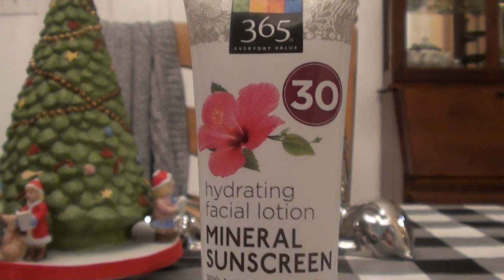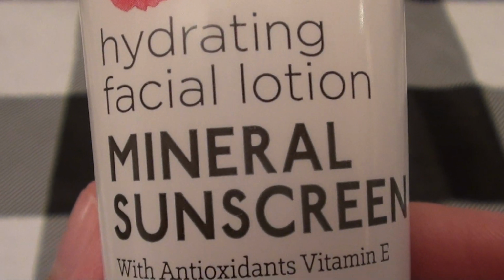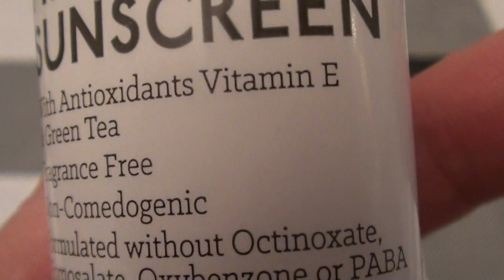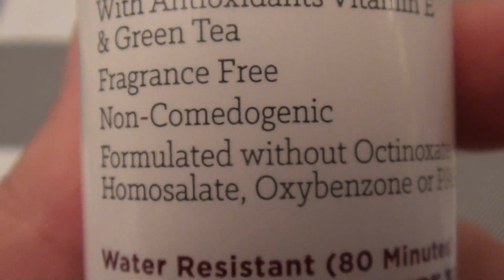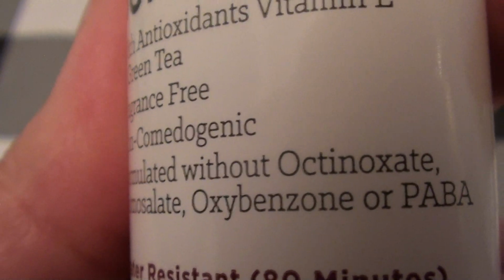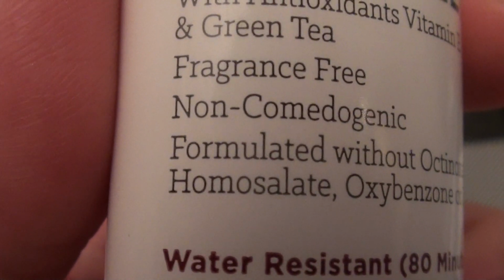And let's get started. Okay, I'm going to show you what it looks like. It comes in a tube here. It's the brand 365, and this is SPF 30. This is Hydrating Facial Lotion Mineral Sunscreen. It says with antioxidants, vitamin E, and green tea. It is fragrance-free, non-comedogenic, formulated without, look, it has no oxybenzone in it. And let's see. It is PABA-free.